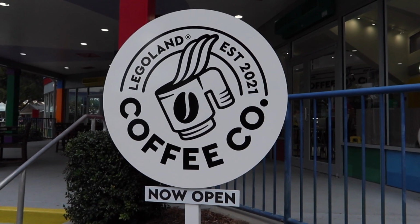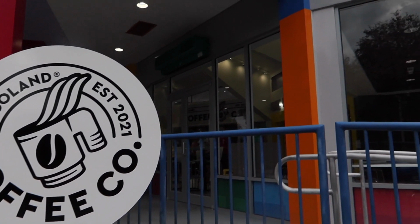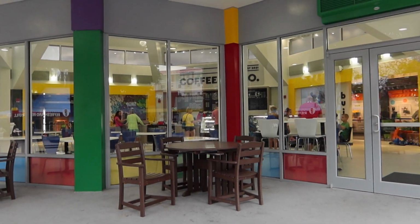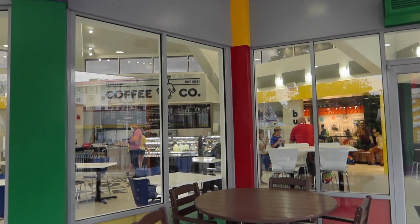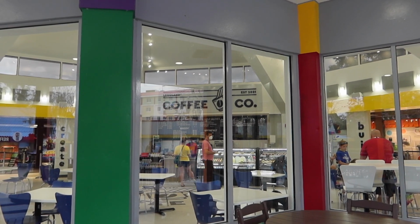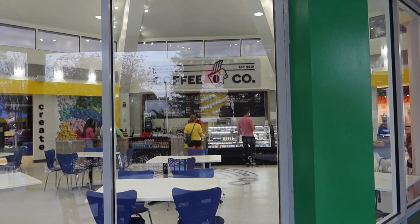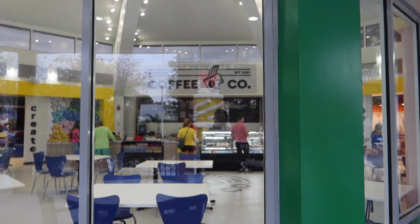So the first place we come across is the coffee company in Legoland, established in 2021. It's right inside here, right across the way from the cake. It has different kinds of coffees and a little bit of a bakery selection as well. Ranges are from $5 for espresso, Americano, cappuccino and such, and pastries range between $4 and $5. We haven't been inside here. This is fairly new, but it's a good way to start your morning when you first come here. Get a nice little cup of coffee.